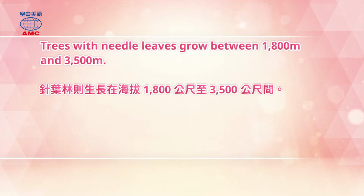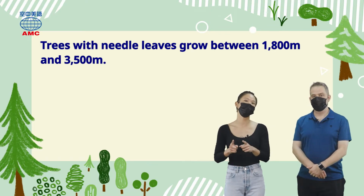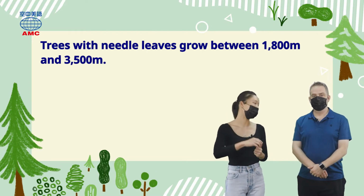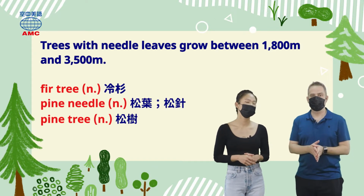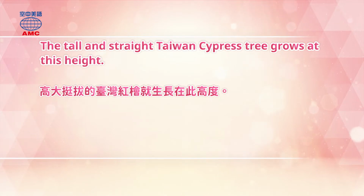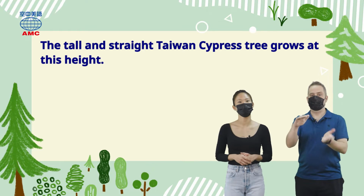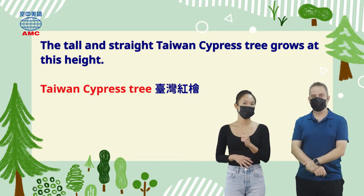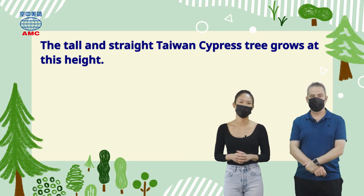We see trees with needle leaves grow between 1,800 and 3,500 meters. 我们看到的 trees with needle leaves 代表就是针叶树，它们的高度呢是1800公尺到3500公尺。Right, so that's a fir tree, a pine needle tree, those kinds of trees. We next see the tall and straight Taiwan cypress tree grows at this height, so that 1,800 meters to 3,500 meter kind of band. Taiwan cypress tree 就是台湾的红桧，它们又高又挺拔。台湾红桧呢也是长到这个高度。But what about higher?